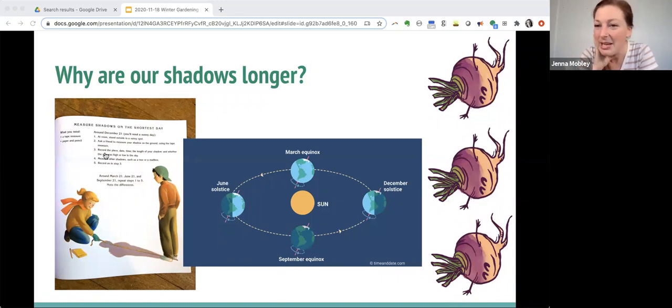So here's another activity you can explore with measuring shadows. That's another first grade standard of light and shadows, to see how that impact occurs during these winter times.